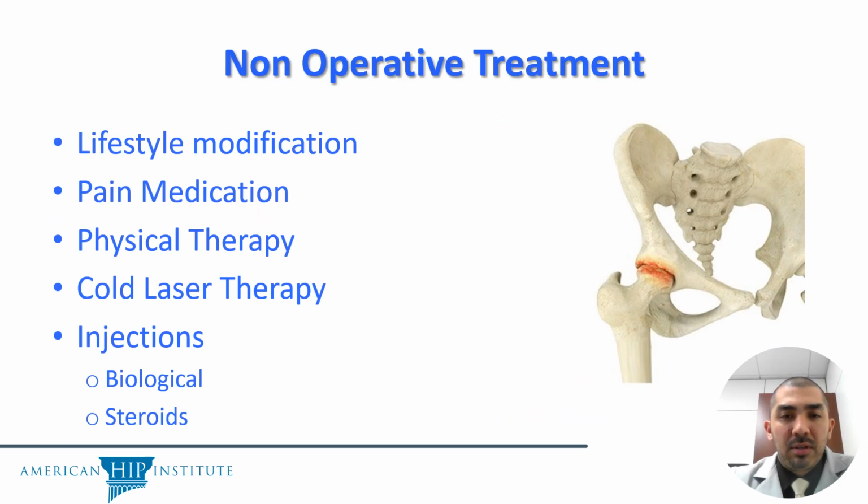After we establish the diagnosis, we always will start with the non-operative treatment, in which education is key. Lifestyle modifications, we have pain medication, we have physical therapy, some additional therapies such as cold laser, dry needling, injections, so we have the biological injection and the steroids.